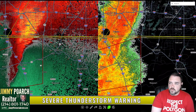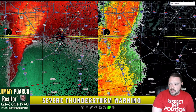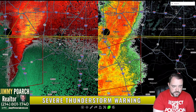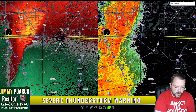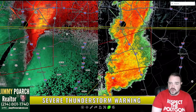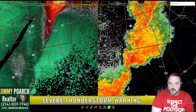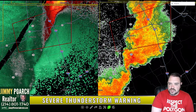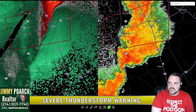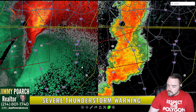We will have to wait and see if a warning is going to be issued for parts of northern Ellis County or parts of southern Dallas County as well. It could very well be. We could very well see that occur if this rotation can hold on. What I will tell you is that we have this line here, and then it just gets interrupted here. There's just different stuff going on. There's another notch here right around Blum, so that may take some watching as that moves towards southern Ellis County. We will have to continue to watch this unfold.